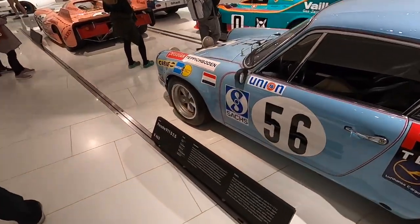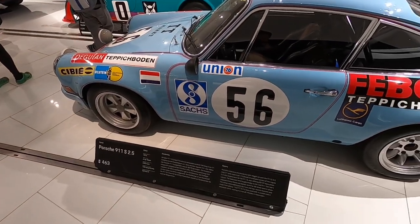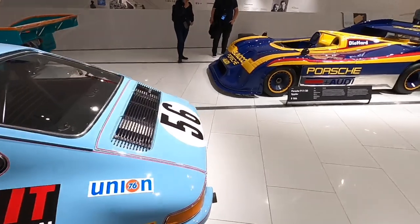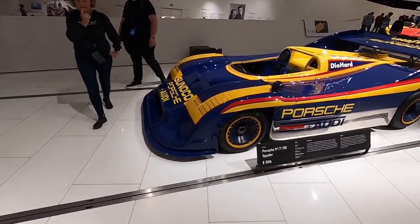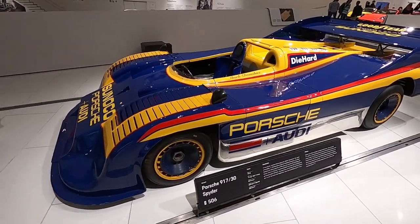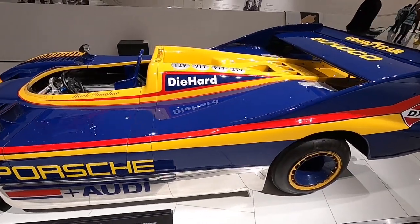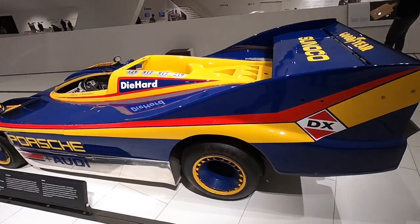Looks familiar. 911S. Cool. I've always wanted to see this car. I don't think I've ever seen it. Porsche and Audi one. Super cool car. This thing's been shipped around.